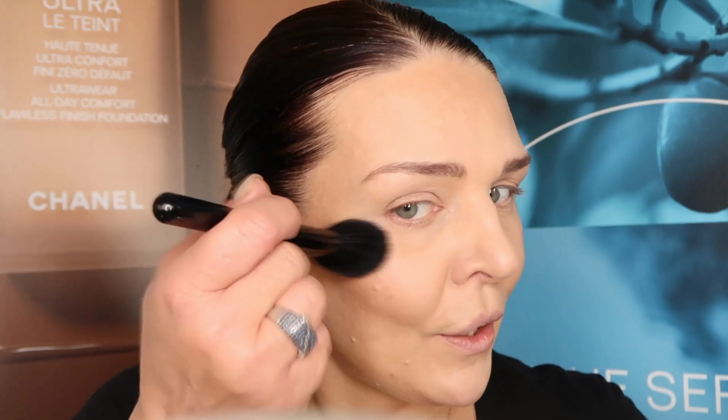Okay, a little bit, I'm using the same contouring brush, and I apply very little of this illuminating powder to give me this sexy glow. Very little on my nose, very little. And now I'm gonna put some above my lips.